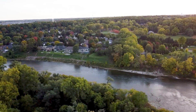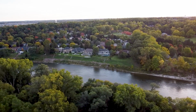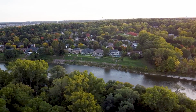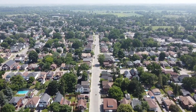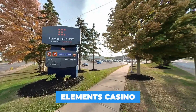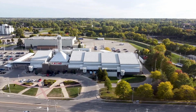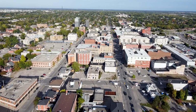Because you're along the Grand River, you can jump and walk alongside the Grand River and just get some peaceful nature trails right near your doorstep. Other than that, you also get great access to downtown Brantford and all the great amenities it has to offer, like the Elements Casino, where you can go see a live show or play on the blackjack or craps tables. You also have easy access to many great local businesses within Brantford's downtown area.